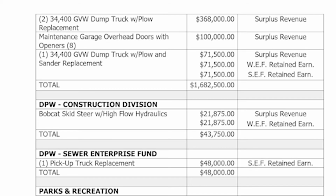In addition to that, it's $150,000 for the Hawthorne Street reconstruction design. This would redesign Hawthorne Street to be more biker-friendly and commuter-friendly, and also have some parking lanes in addition to that. Under DPW, the Highway Division, they're trying to fund 3 dump trucks, 34,400-pound gross vehicle weight. And then the Construction Division is funding Bobcat skid steer.